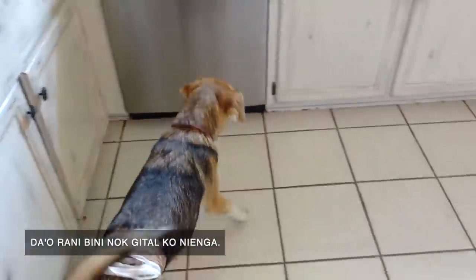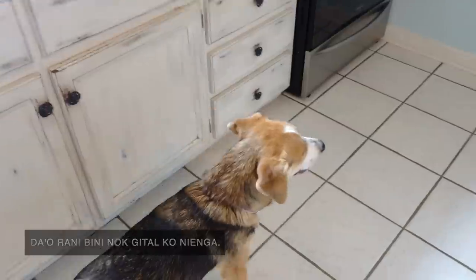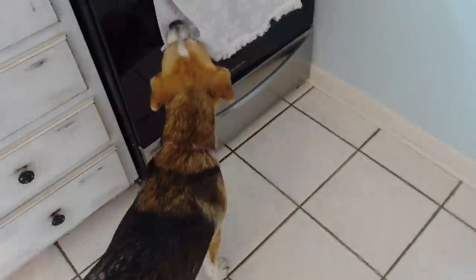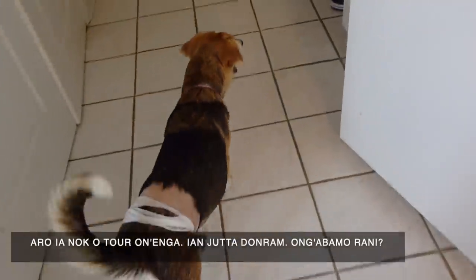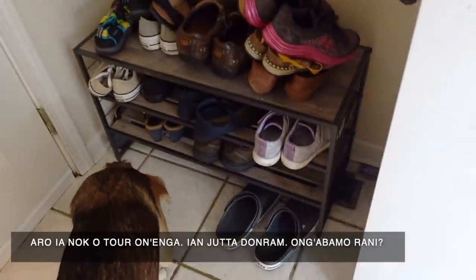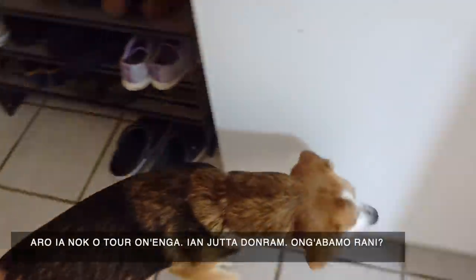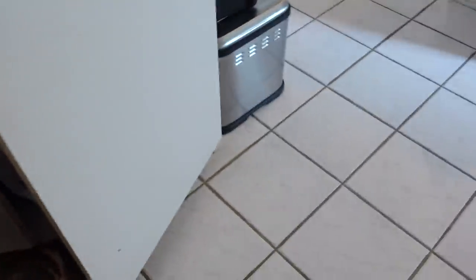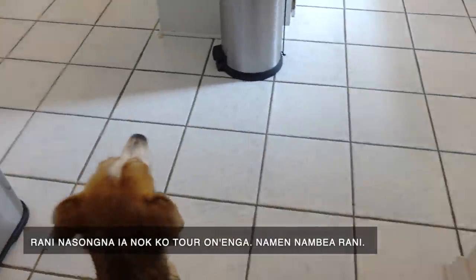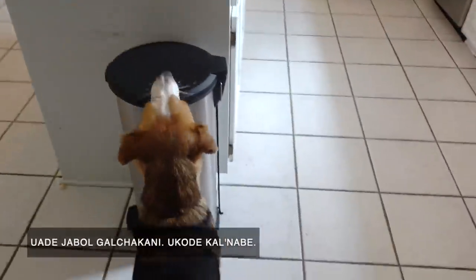Just Rani exploring the place. Ain't that right, girl? That's called an oven. Okay, here's what we're looking at next. Oh, this is also a house tour. So this is the shoe rack where we put our shoes. Isn't that right, Rani? That's where we put more shoes and bags and junk like that. Rani is giving you a house tour. Man, that's so nice of you, girl. That's the trash can. You don't go in there.